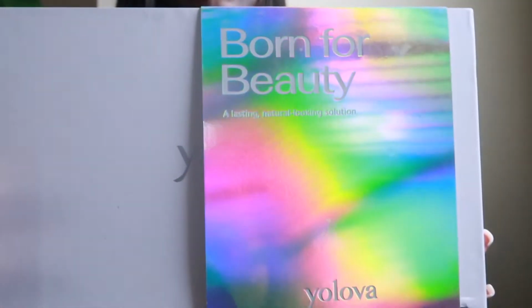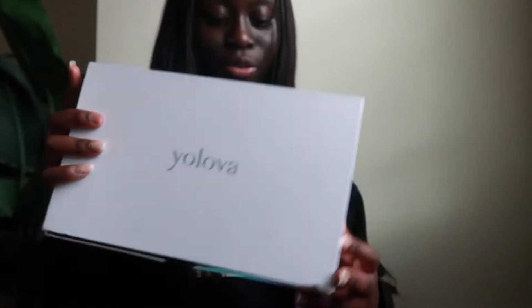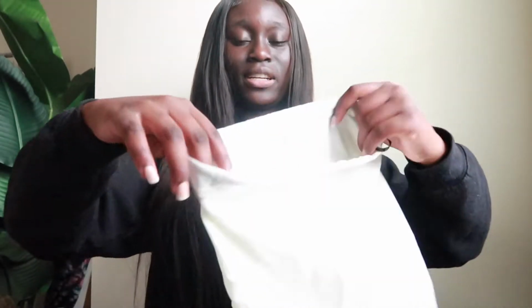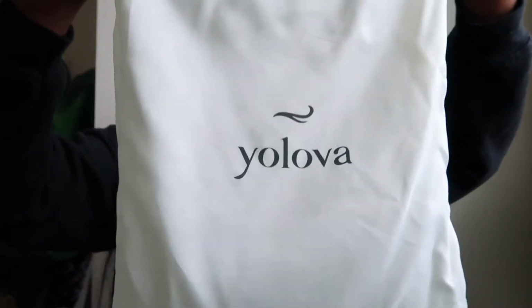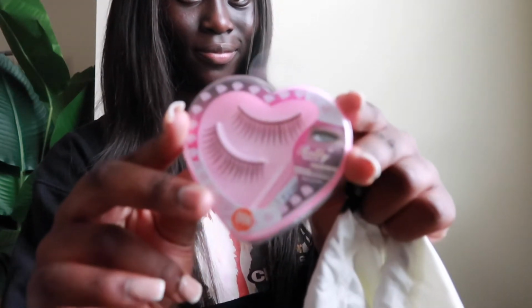So here is the packaging. Let me move up close. Born for beauty, because you know, us queens, we were really born for beauty, for brains, for every single good thing that the Lord has given us, okay? So inside the box, when you take that off, it's the hair company's name, which is Yolova, as I said before. And then inside we have a dust bag with the company's name. And inside it had the wig, which I had to take out, tweezers, lashes, and glue. And lastly, we have a wig cap.